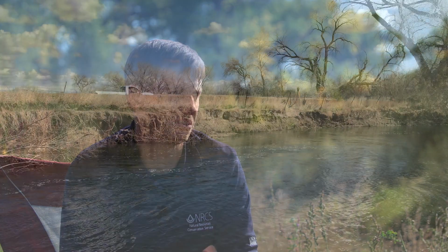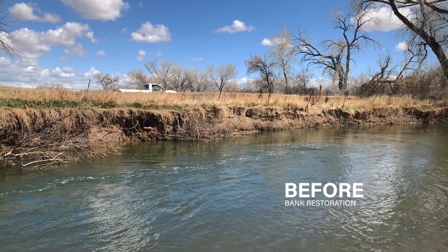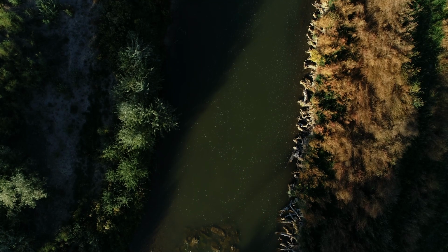Gary had this stream bank that was eroding. He wanted help with it. He gets floods right here along the river and wanted protection for himself, so he came in and wanted help with that. And so we identified the resource concerns. Water quality was an issue, the bank was eroding, and he had that flood protection. So we came out, assessed that, looked at it and said, yeah, we can help you.